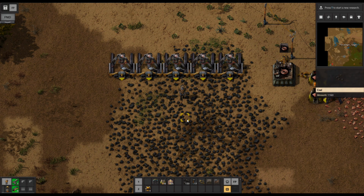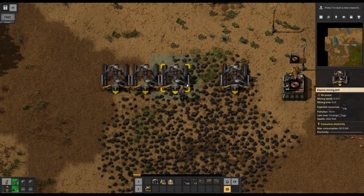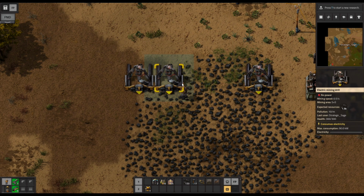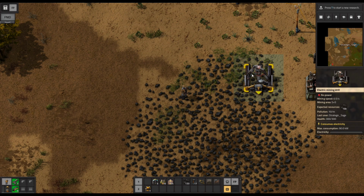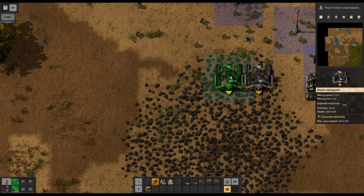Well, I actually don't adopt that rule most of the time. And there are a couple reasons for that, but the main one is that when you start running out, you'll run out very quickly, and it's going to be very painful, particularly as a new player. If we look at this, we can see there's an overlap. So if we place them right next to each other, there's particular areas where both mining drills are operating off the same area.